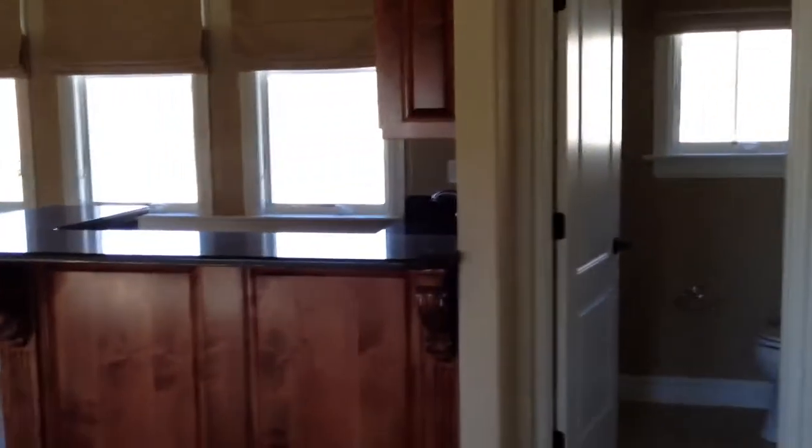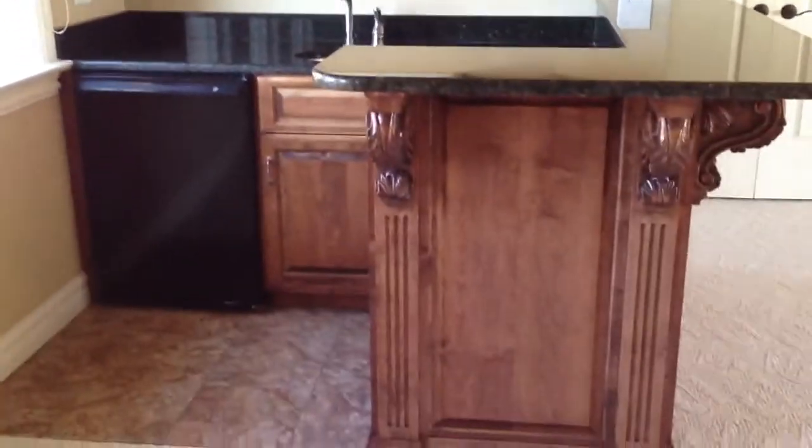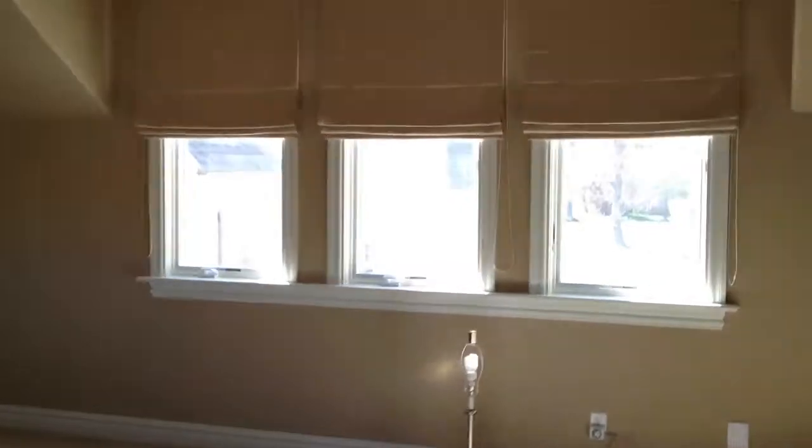So, come in here, got a nice wet bar, bathroom. Put your big TV back there. There's the wet bar. It's just really nice. We'll overlook. I even like those hardwoods better, much better.